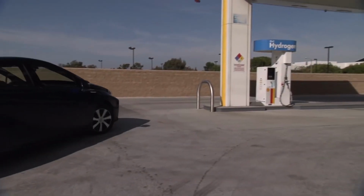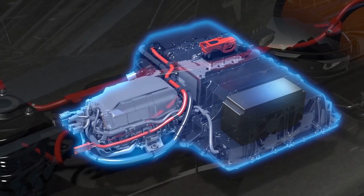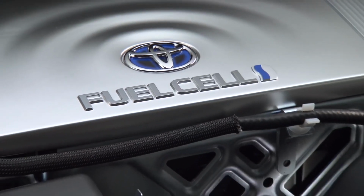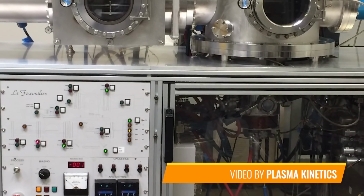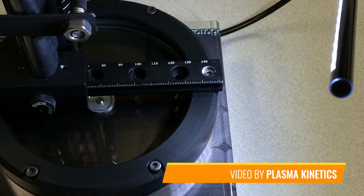Toyota went down the path of hydrogen, and quite frankly, no one else did. They have the best fuel cell in the world. But the problem is they have to have a hydrogen charge periodically. So if I was in charge of Toyota, I would contact a company called Plasma Kinetic. They have just invented solid-state hydrogen fueling.